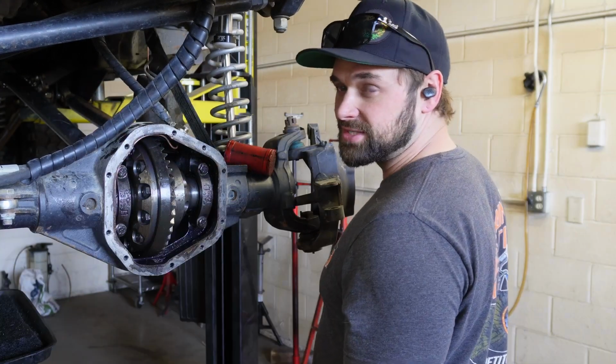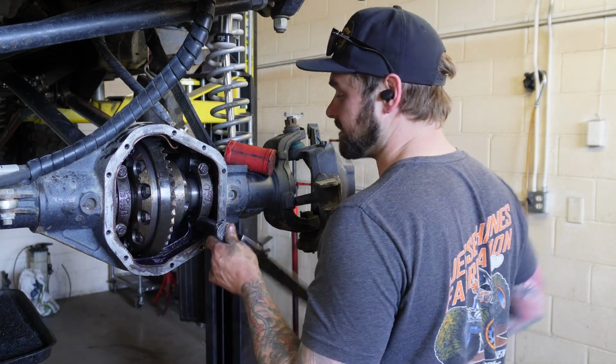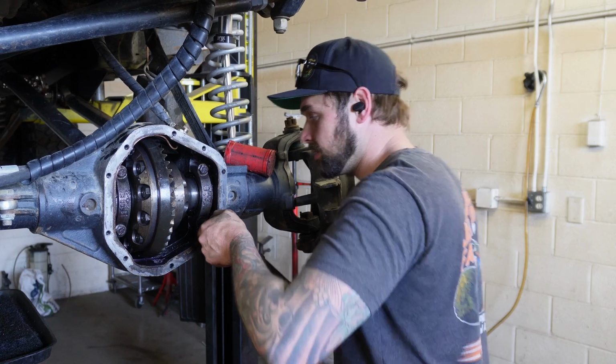Now that the case spreader is out, this thing's sitting exactly how it's gonna run in the vehicle. So I'm gonna go ahead and torque it. These are at 80 foot-pounds each.